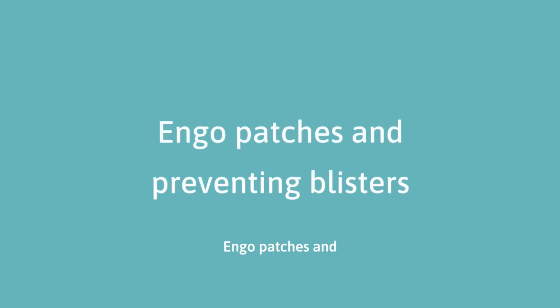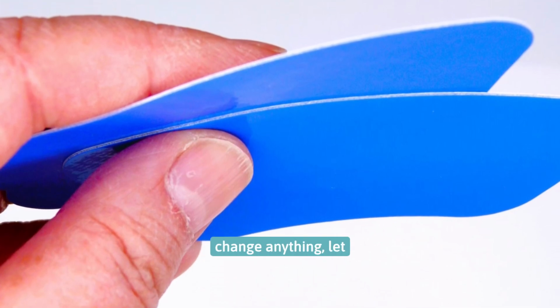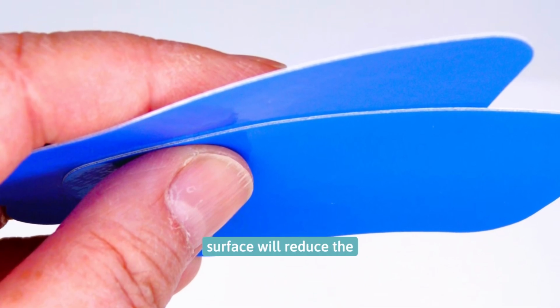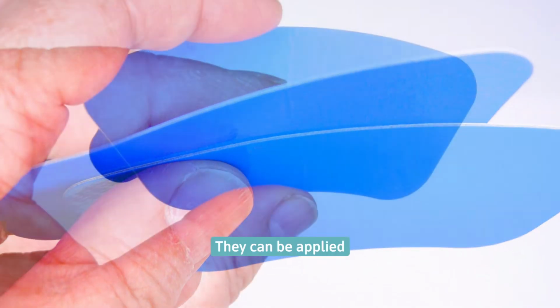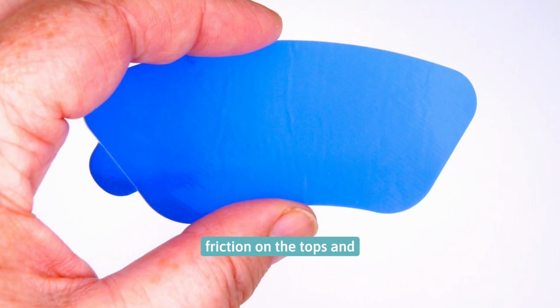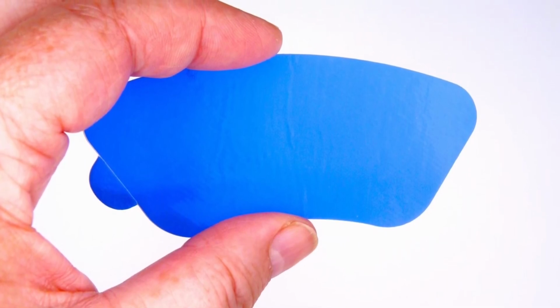Engo patches and preventing blisters. These patches may look like they wouldn't change anything, let alone prevent blisters, but their frictionless surface will reduce the shear against the skin from footwear. They can be applied anywhere on the inside of the shoe, preventing friction on the tops and the sides of the toes, balls of the feet and heels.